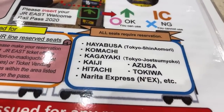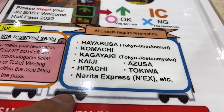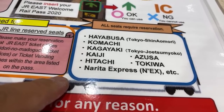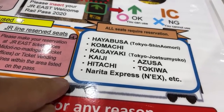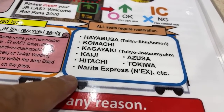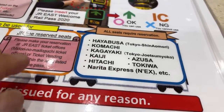What is included here? Things that you need seat reservations for, good to know. The Hayabusa, which is the Tokyo to Shin Aomori. The Komachi, which is going to Akita, I believe, because Komachi rice is very famous. The Kagayaki, the Kaiji, Azusa, Hitachi, Tokiwa, and the Narita Express. Whoa, that's also included in here. You need seat reservations, so go to the window and get them in advance. In fact, if you know the dates where you're starting these trips, you can get the seat reservations for all of them.